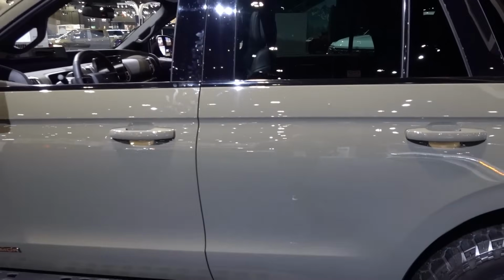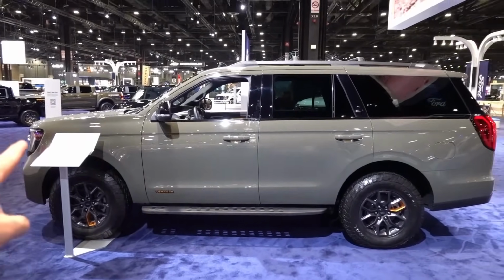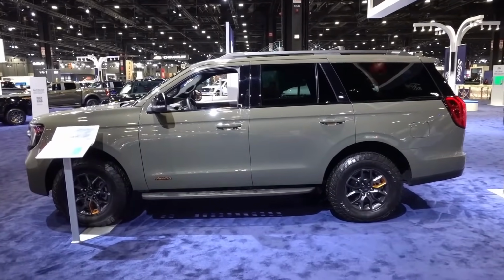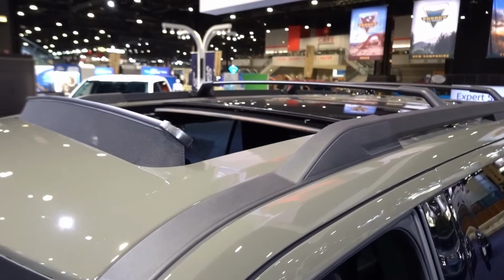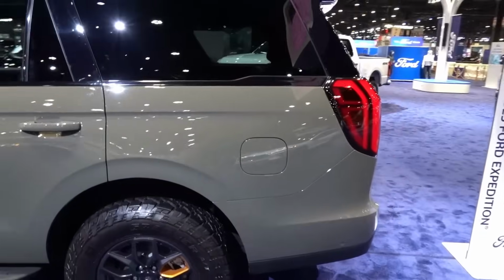Proximity entry on, it looks like, all four door handles, which I absolutely love manufacturers doing that. And we do have the matte black roof rails at the top of the vehicle for additional accessories, whether that's camping, cargo hauling, storage, things like that. And I believe this vehicle does also have the panoramic power sunroof, which is partially open right there for additional light, airflow, and ventilation inside of the cabin.